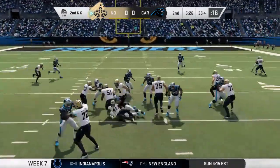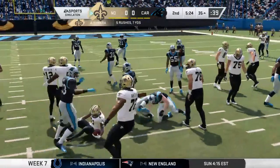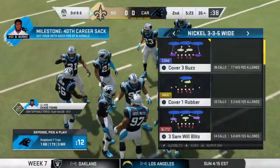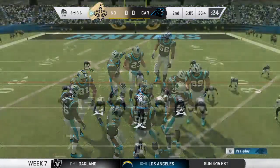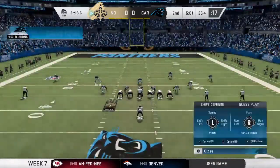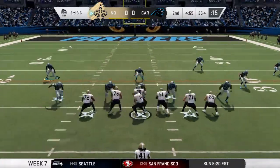Here's Kamara off the draw, trying to find a lane, but instead he'll get back to the line of scrimmage and no more. No gain on the play there, so they're left with a 3rd down and 6. So it's 3rd and 6, and this will be the 8th play of the drive.